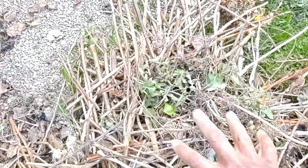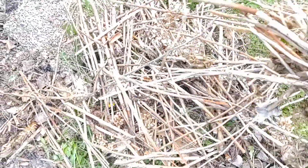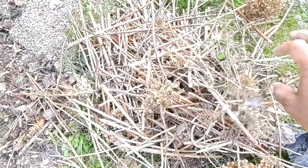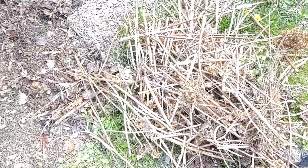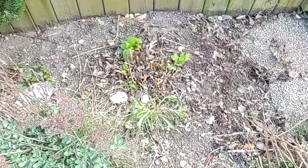That's the amount of these hydrangeas we cut back. And it's all going to go into compost and turn into soil.